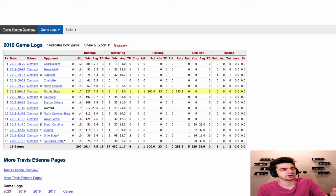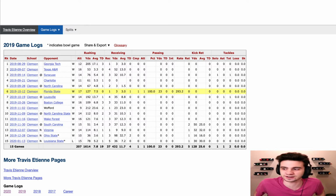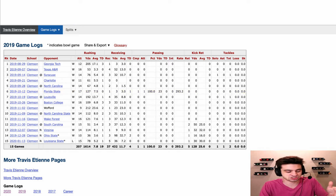But it really is just this weird case of what happened to Travis Etienne in 2020, right? Again, this was somebody who, once I realized my dynasty season could go one of 2 ways, I looked at my roster and it was like, you need another running back.